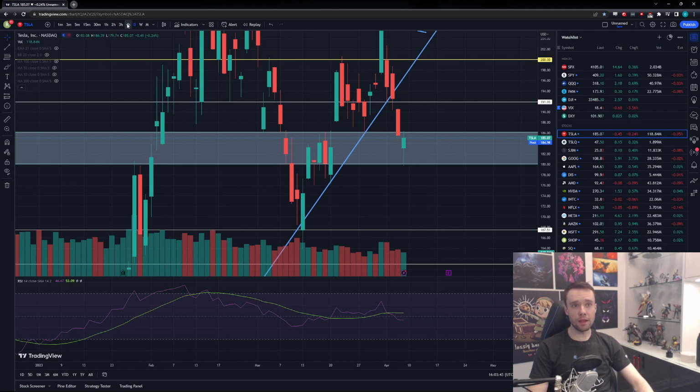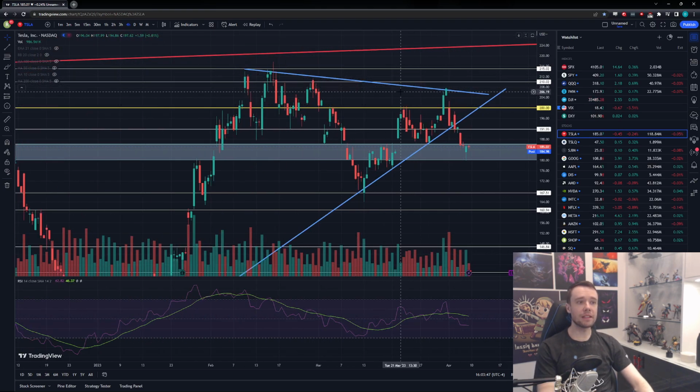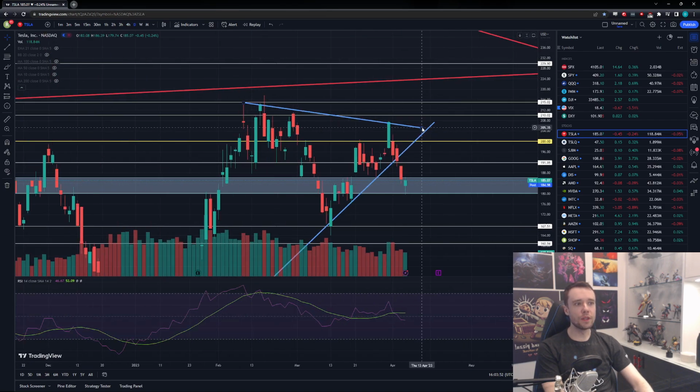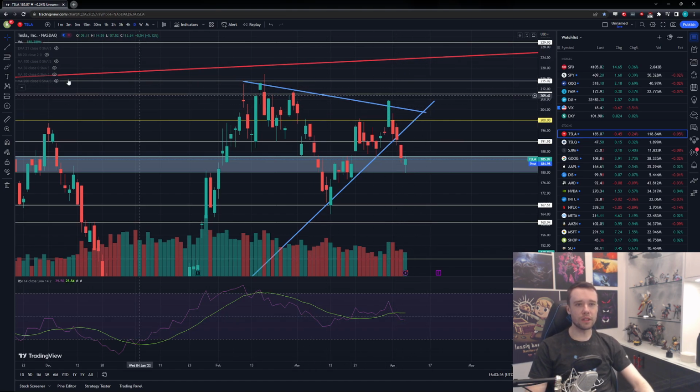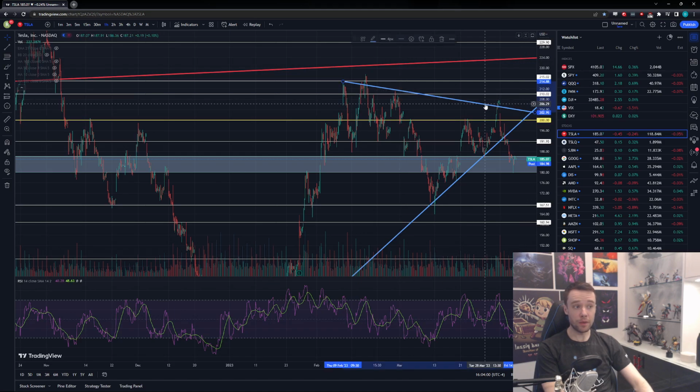Now, of course, with all that being said and done, as we talked about yesterday, Tesla arguably, this trend line up here is just so, I don't know, something about it is just very weird, honestly. It's such a weird line. I really don't like this one up here, but whatever.